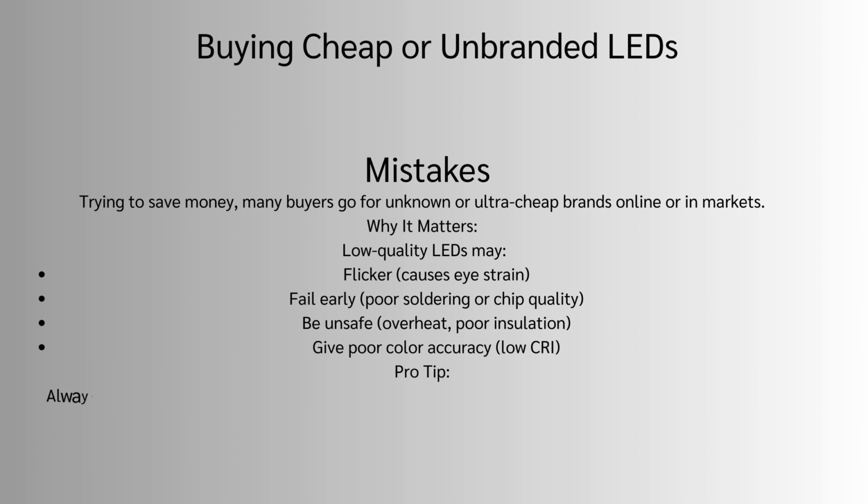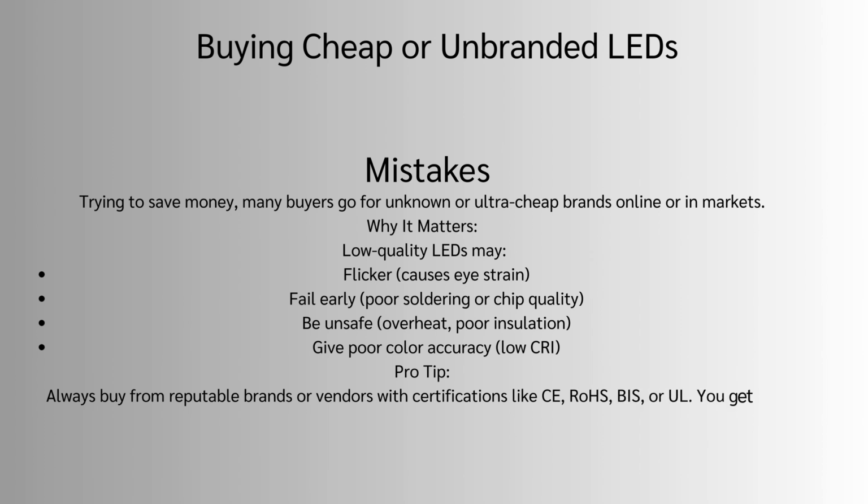Pro tip: always buy from reputable brands or vendors with certifications like CE, RoHS, BIS, or UL. You get better lifespan, color accuracy, and safety.